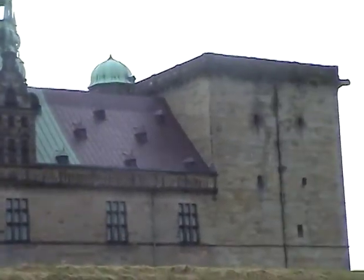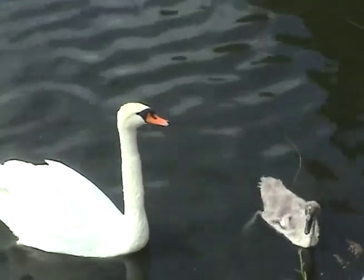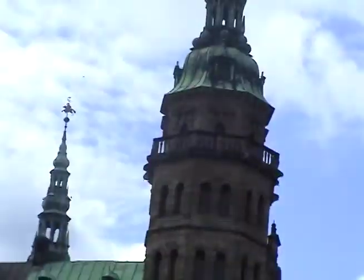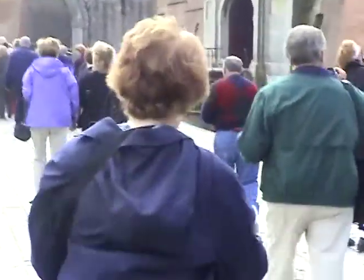Where is she? Oh, she's over there. Look at some of the people. Look at a snapshot. Come here, please. Is that the ugly duckling? There's Hans Christian Andersen's ugly duckling. Castle with the boat and the swan. She said the ugly duckling too.